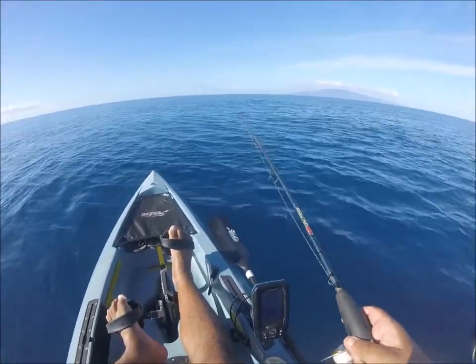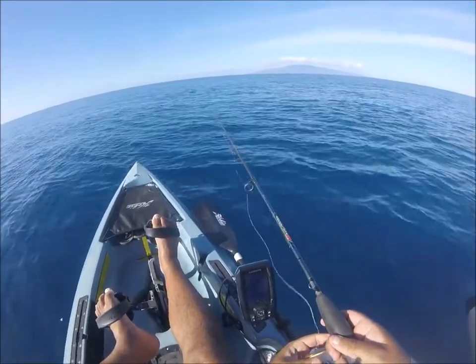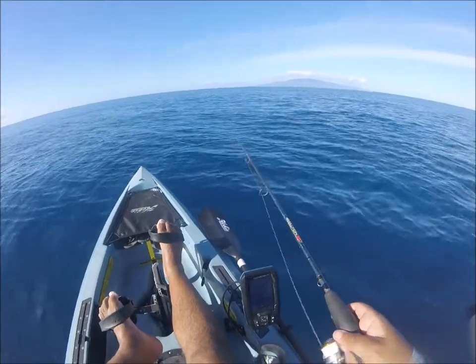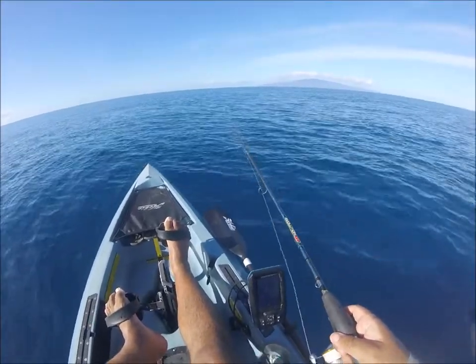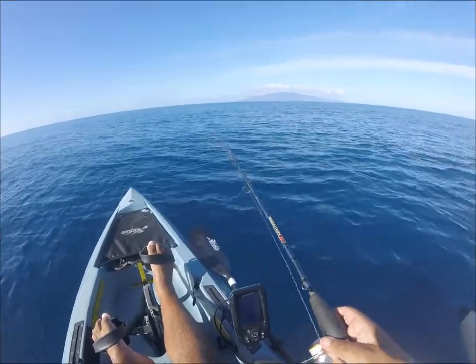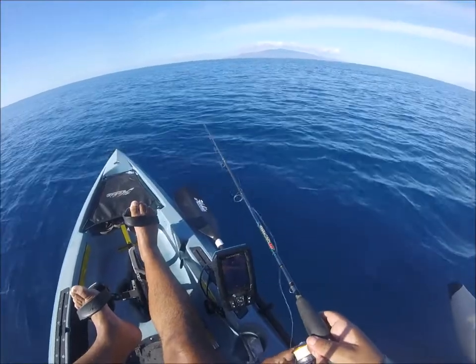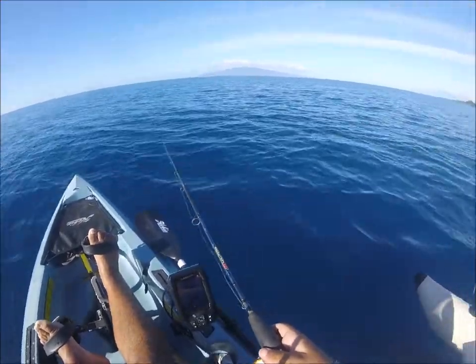Sometimes they smack it. See, right now I got one. Oh, he just let go of it. Sometimes they'll smack it on the way down, and you'll see, because your line will go completely slack out of nowhere because he got it in their mouth. You just keep trying to drop it down there over these schools. Hopefully one gets up. Yeah, they're kind of finicky today.